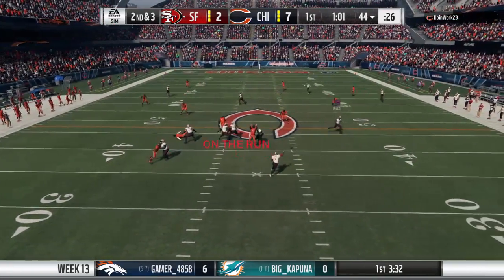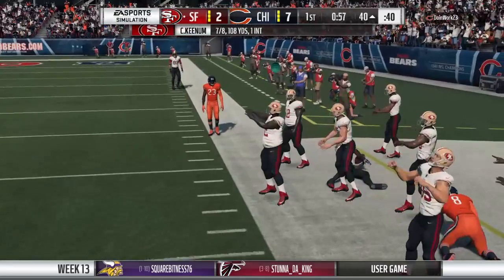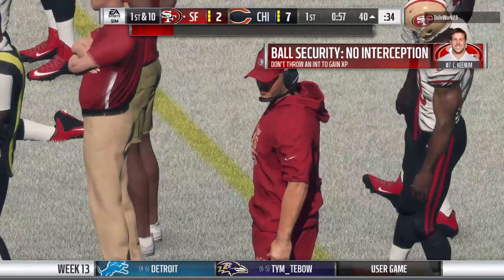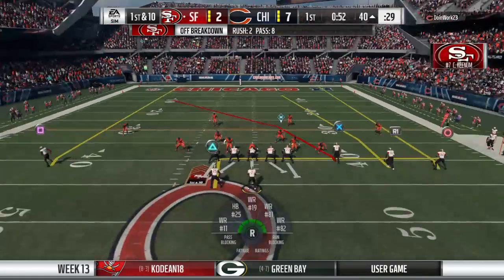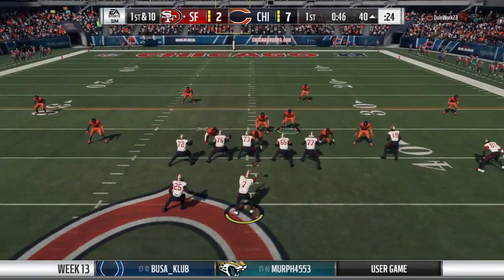Now Keenum. Finding his safety valve here. That's complete. It's a pickup of 16 there, and it'll lead to a new set of downs. So many times you hear today's NFL described as a space game. Get your best players into space with the football in their hands. That's why sometimes you just swing it out to your runner, get him out in the flat, and let him have a chance to make people miss in open field.